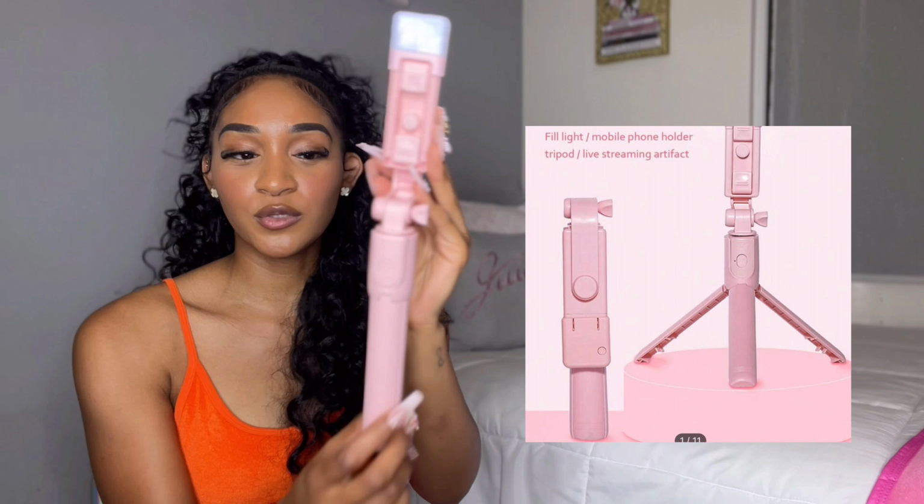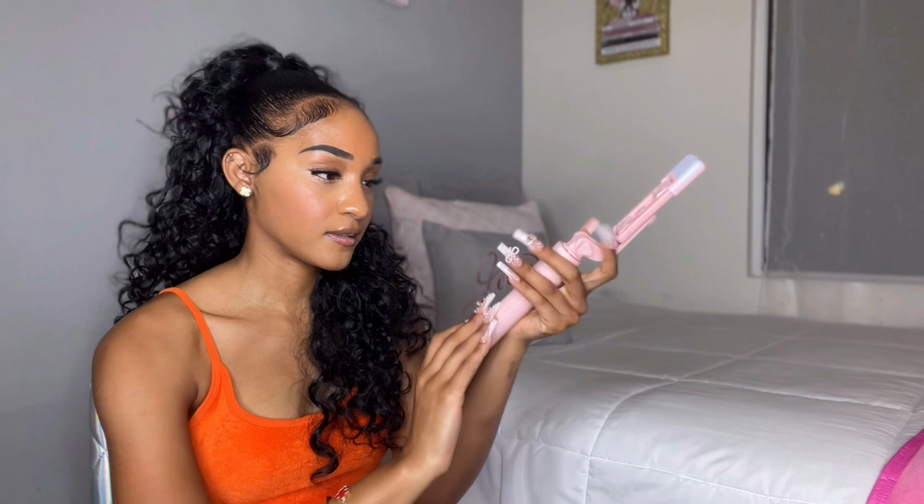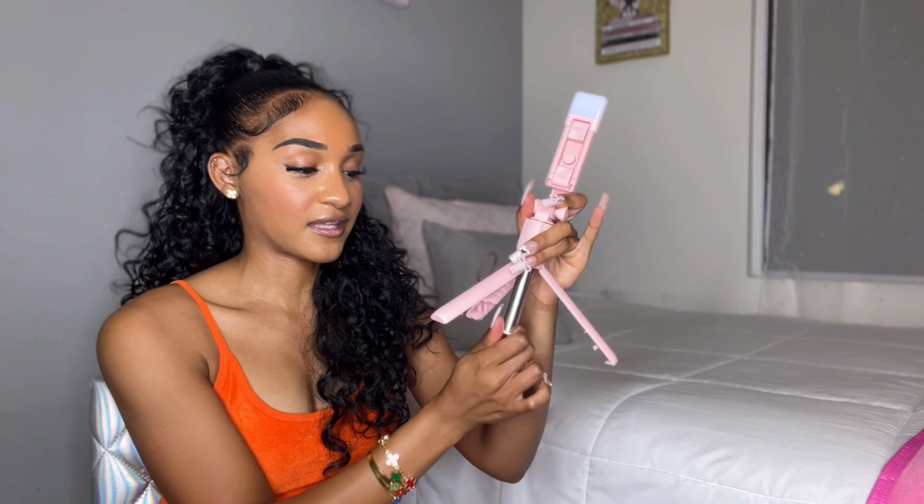Now let's go ahead and get into some techie gadgets that I got. All right, guys, so the first techie gadget that I got is this really cute little phone vlogging selfie stick. Of course, I got it in the color pink, okay? And I'm trying to open it, but I cannot seem to open it. Okay, so you can open it like this, and there's like a little stand thing going on like this.